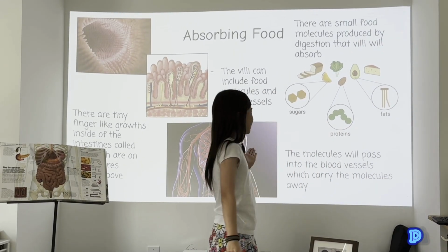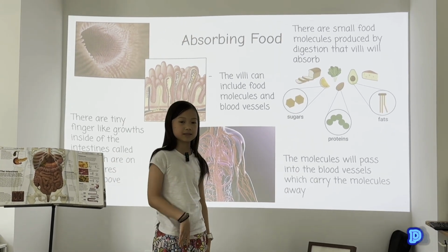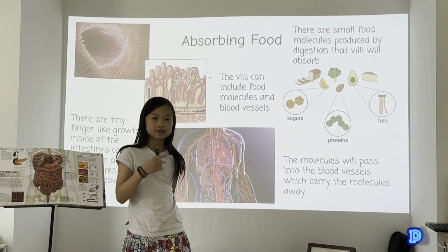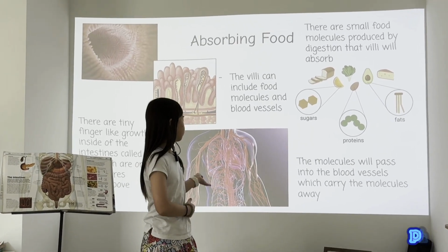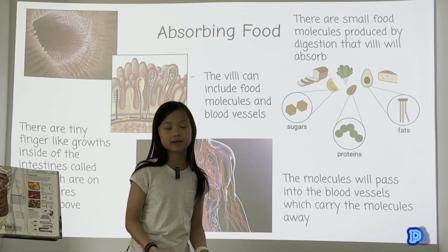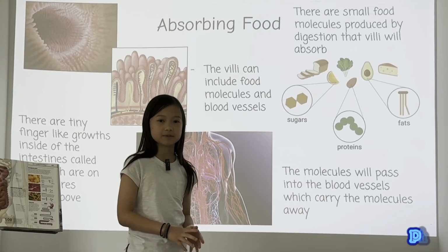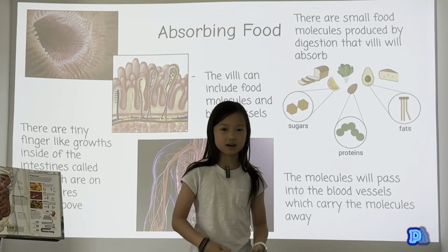This is because the molecules will pass into the blood vessels in order to transport food molecules to other places inside your body. This is why the blood vessels are also a very important part of your body to digest different types of foods. But you might wonder what food molecules are.